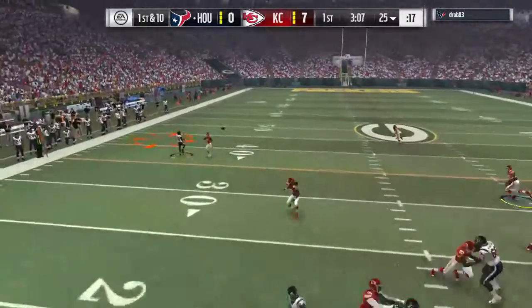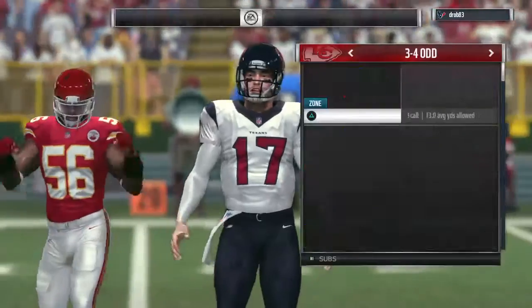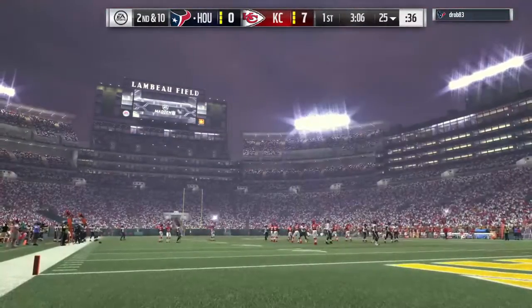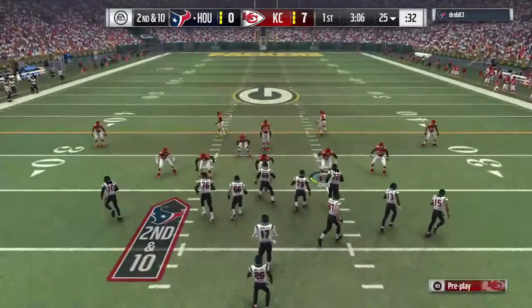Now Osweiler on first down. And his first pass here is going to fall incomplete. The Pro Bowler DeAndre Hopkins, the intended receiver. And it's 2nd down. Offensive starters here.